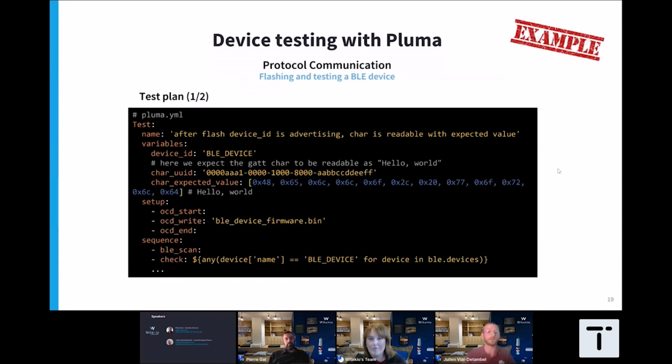And then I start my plan. So the setup would be flashing the new firmware to the device. I start an OpenOCD session, I flash a specific file through the JTAG. Here I expect my firmware file to be in the current execution directory, and to be named ble_device_firmware.bin. I'm ending the OpenOCD session, and I can start my test sequence per se.